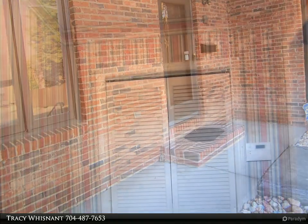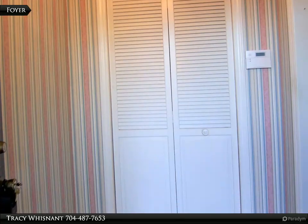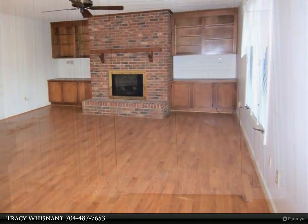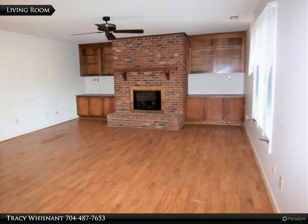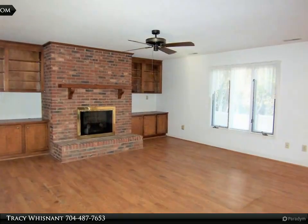The main level has a foyer, living room, dining, kitchen, office, laundry room, 2 bedrooms, and 2 baths. All bedrooms have walk-in closets. Living room has built-ins and a brick fireplace with gas logs. The kitchen has a breakfast bar and plenty of cabinets and counter space.